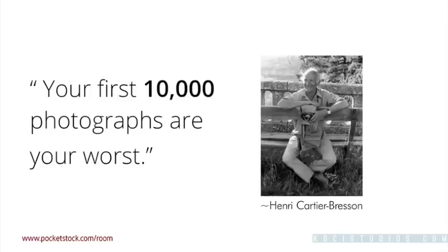Along the same lines, one of the greatest photographers that ever lived, I'm sure you all know him by now. If not, you will know an image I will show of his shortly. But he said your first 10,000 photographs are your worst. I tend to believe that. I am on a journey to get to 10,001, and hopefully that 10,000 first photograph won't suck as much as the rest of us.